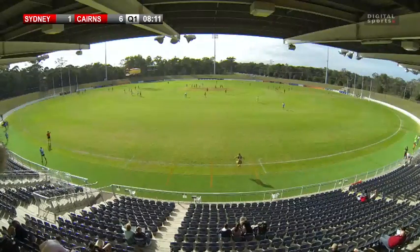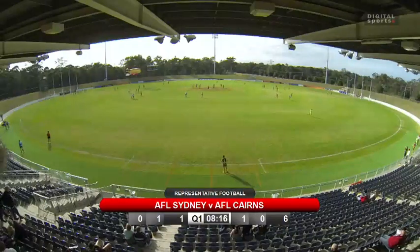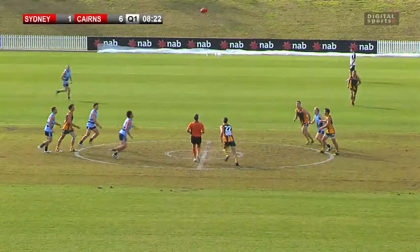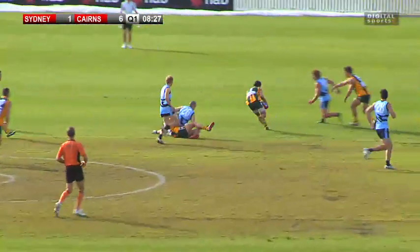And they open up their scoring account with a major. So it's 0-1 Sydney, and the one straight goal to Cairns. It was a good kick. Didn't have a lot of room to play with, and was able to just turn it around the corner and gets the score on the board.